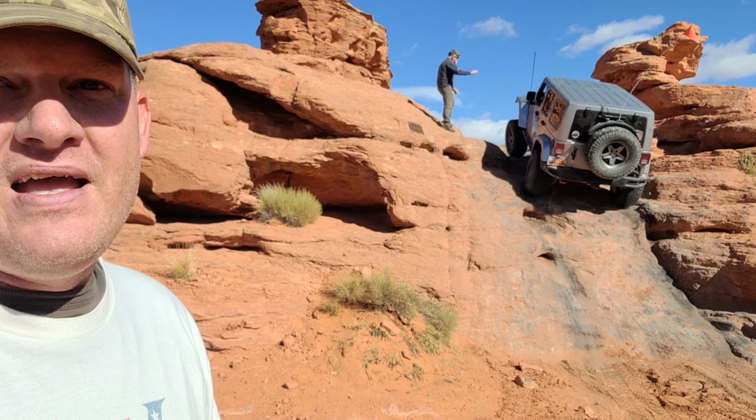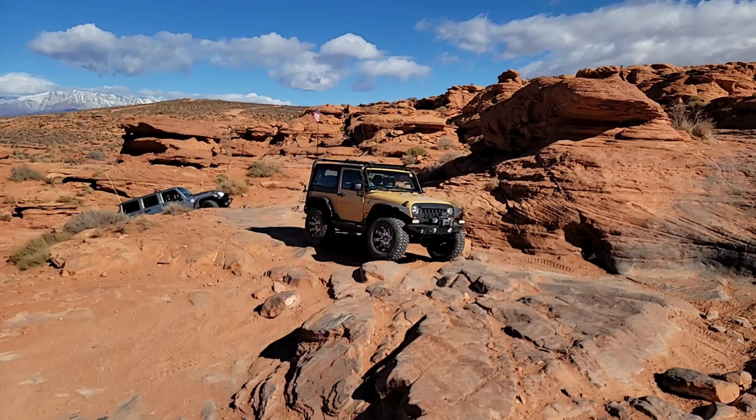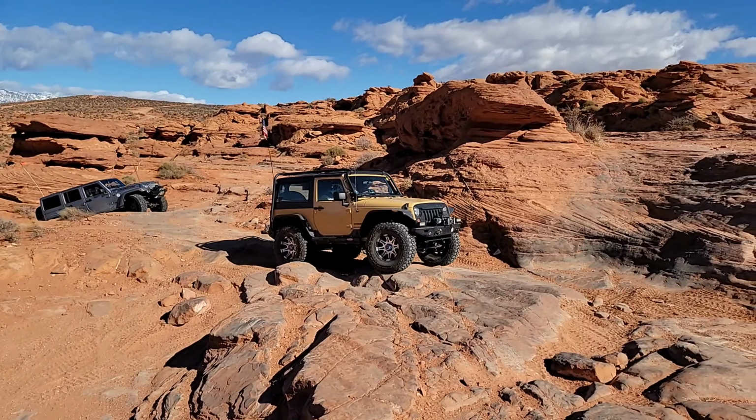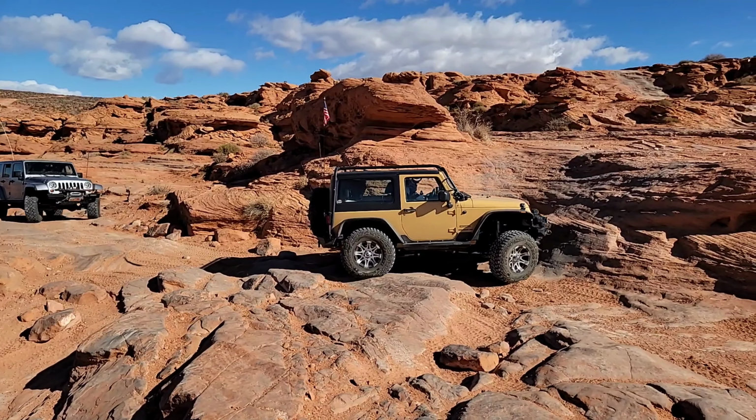Are you going that way? So this is another spot where there's several lines coming in and out. It's nice to have somebody who knows where they're going that you get to follow.